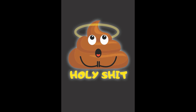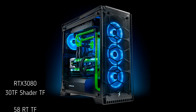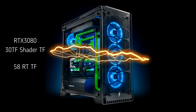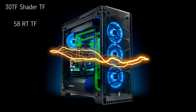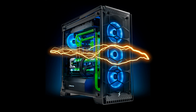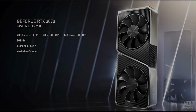Wow, those are some seriously impressive specs. It has 30 shader teraflops of performance, which is triple the speed of the Xbox Series X, and that's not even counting the 58 ray tracing teraflops. This thing, when it comes to ray tracing, is going to be light years ahead of either console in performance.